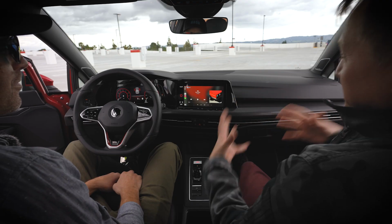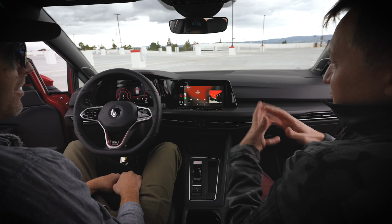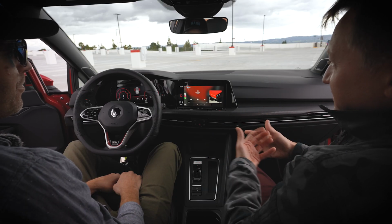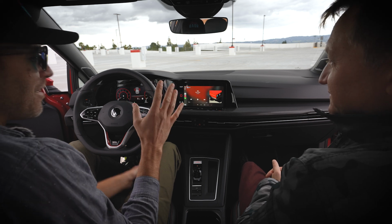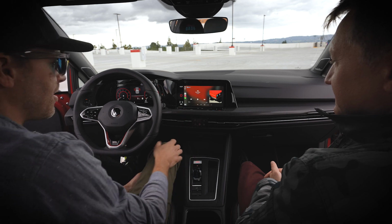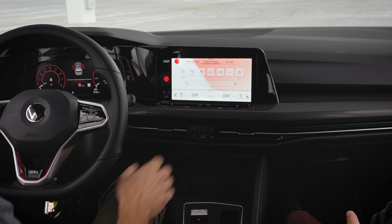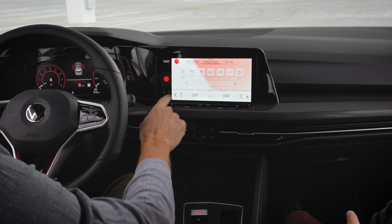So we don't have a lot of buttons for the climate control, and you've been driving this a little bit more than I have. When you're driving, how easy is this to use? It's not awful, but it's not my favorite. I would definitely prefer just to have knobs and switches, actual physical buttons. You know, you have to press this climate button to get into the climate control system, and if it's not on, these things don't work.